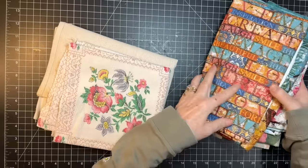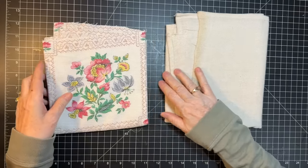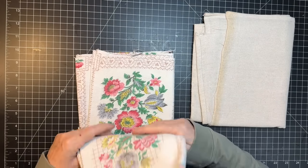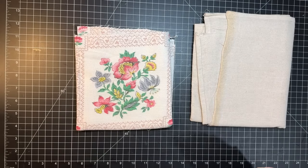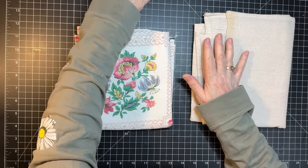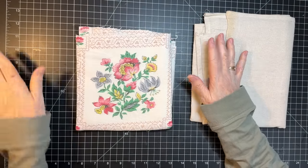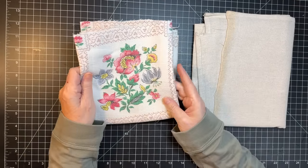So let's just start digging through. My process here is I'm going to match up fabrics with, you know, outside, inside. Then if we have time at the end, I'll cut a couple out and just to show you how, I mean, it's basically, I use my rotary cutter and there's not a whole lot to it.